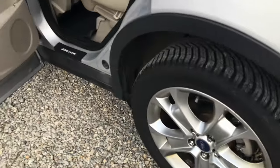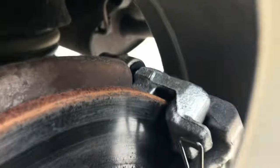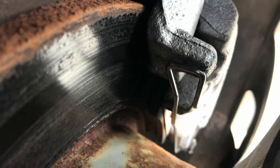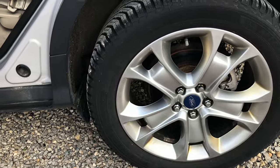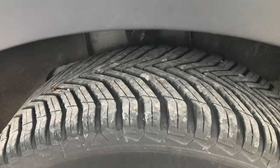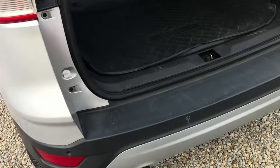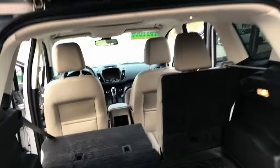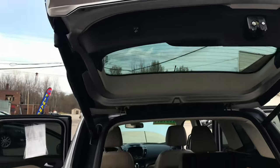Alright, so I'm going to walk around. Take a look at the back rotor, back brakes. See if I can't get in there. I'll zoom in some. I can barely see it from the way the camera is. But he said this SUV's been sitting for a minute. So look at that back tread. Cool design. I like that. And then back here in the back, it has a push button here. So you just press the button and it closes.